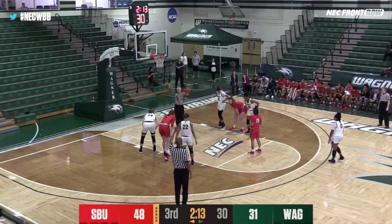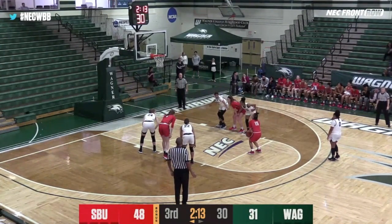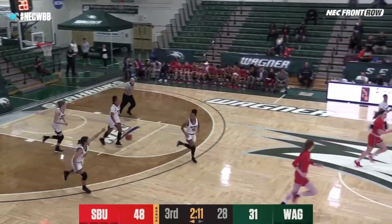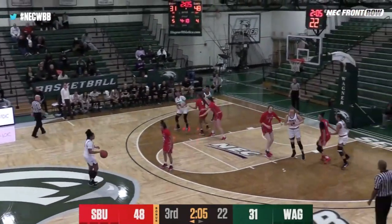She now has 23, actually. I didn't realize she actually had 23 points, according to the stats. So that is a season high. And the second free throw doesn't go in. Now it goes back to Wagner on the rebound from Edwards.